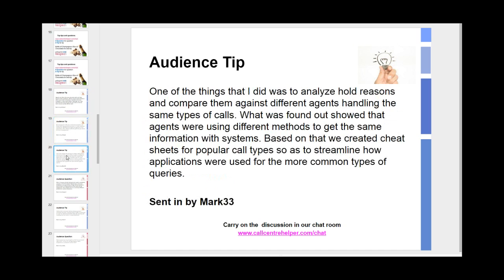And I'll take another tip for the minute. Mark says, one of the things that I did was to analyze hold reasons and compare them against different agents handling the same types of calls. What was found is showed that agents were using different methods to get the same information within the systems. Based on that, we created cheat sheets for popular call types, so as how to streamline how applications were used for the more common types of queries. It's a kind of good workaround to the technical challenge, shall we say, of having to go and find the information and not knowing where it is. So obviously we would advocate just bringing it to the agent every time, whether they need it or not at that time.